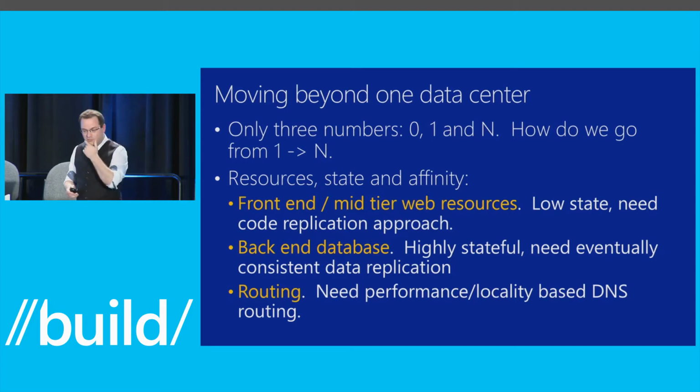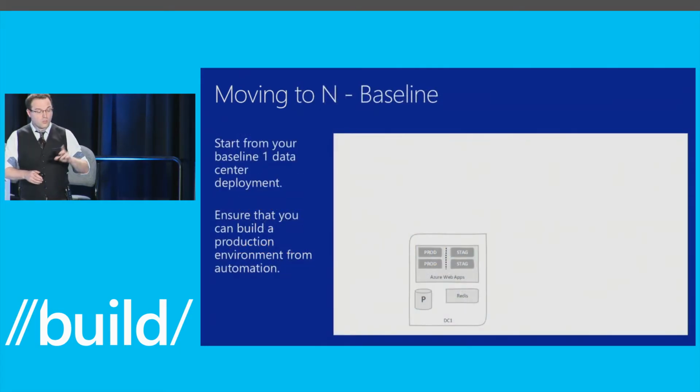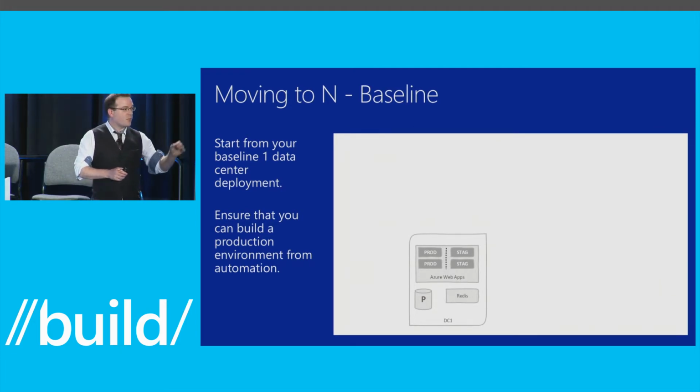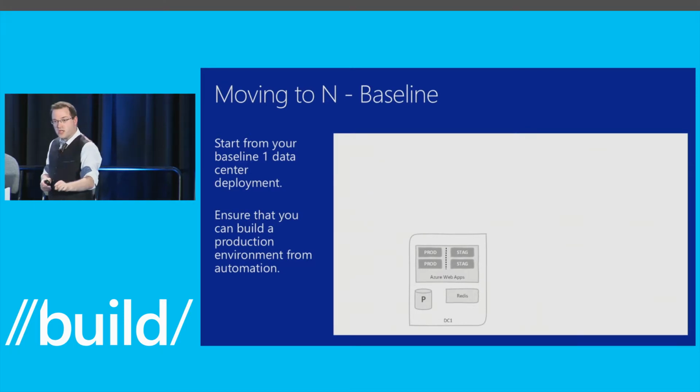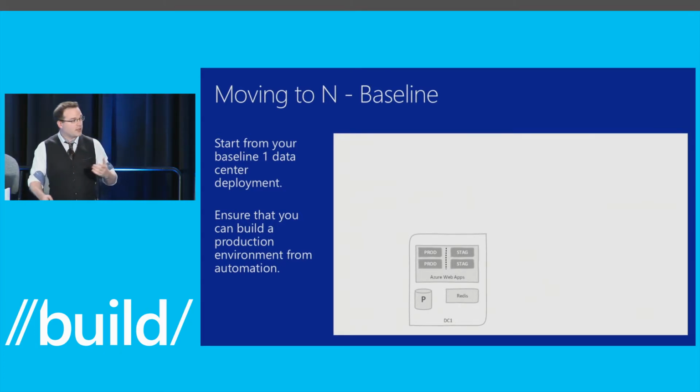So let's just go through a little adventure here now and meander through some stuff we can do. Let's start from our barely visible, sorry about that, 1 data center deployment. So we've got Azure websites, we've got a number of production instances, and we are using the staging capability of Azure websites to put our changes, our new stuff, in a special staging environment so we can ensure that it's functional before we flip the bit over as an atomic operation. We have our database with this subtly named P, we'll get to that in a second, as well as a Redis cache, because we've decided that we need caching here.